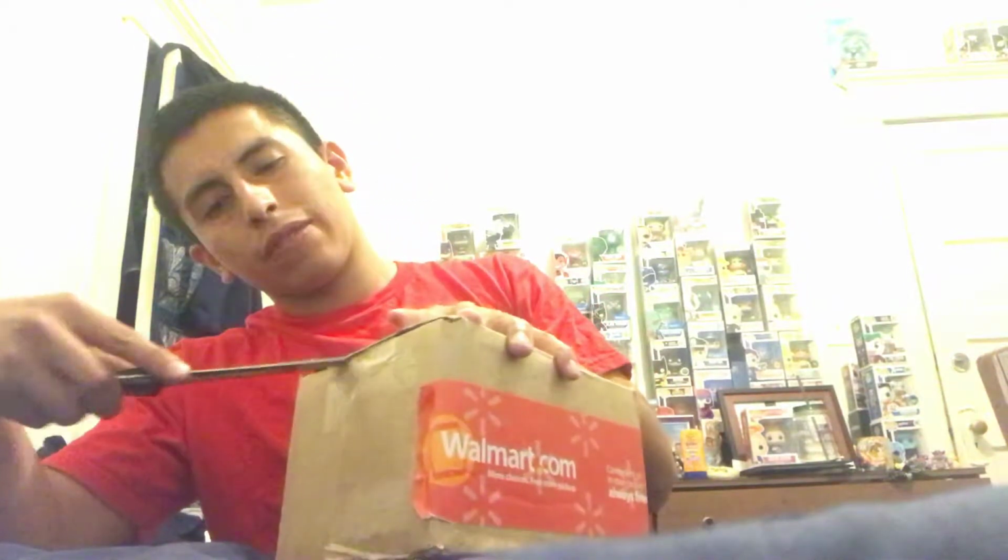Okay, so this pop I ordered from walmart.com and picked up in store. I think the other pops from this line have become vaulted or have gone high up in price, so I wanted to get this one before it became the same. I'm surprised this one isn't up in price yet. I never saw the movie for this pop, but I've seen the third movie. So here we go. Hopefully it came in good condition. It looks like it did.